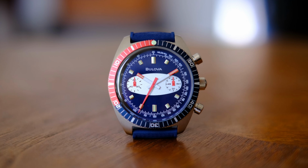Next up, we got another Bulova, and that is the Chronograph A, and it's another watch that retails at around $500, just like the Lunar Pilot. But unlike the Lunar Pilot, the better thing is that it's much smaller.